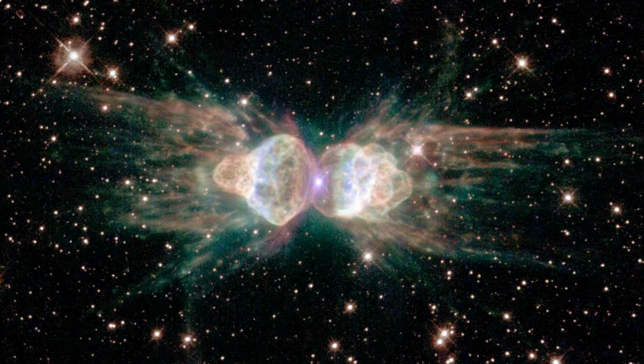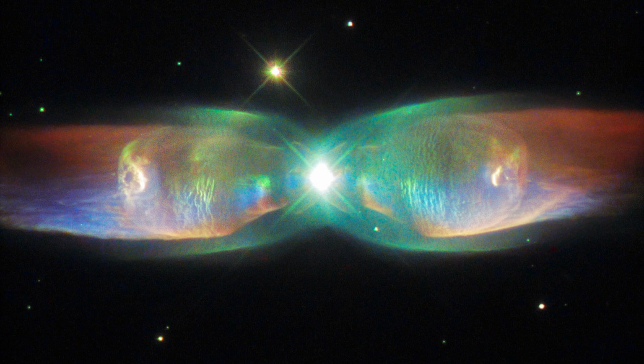Another example is the M29 Nebula. It's one of my favorite images, very striking, and it clearly shows the plasma again in dark mode, in glow mode, and in arc mode at the center, where we can very clearly see the pinch point.